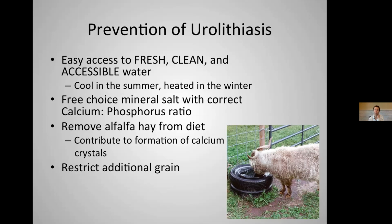Removing alfalfa and grain from the diet, since they both contribute to stones. And I say restrict because I think in small quantities, a little bit of grain is okay now and then for a treat or for training when they're getting their feet trimmed, but it's just not something we want to be part of their everyday diet. It should be thought of as like a slice of chocolate cake.